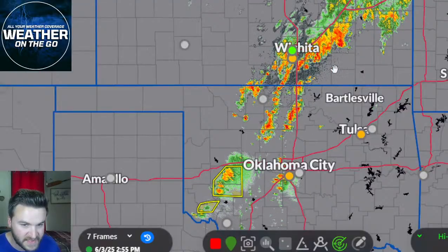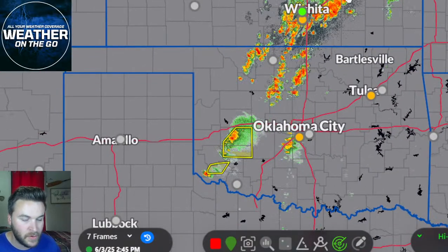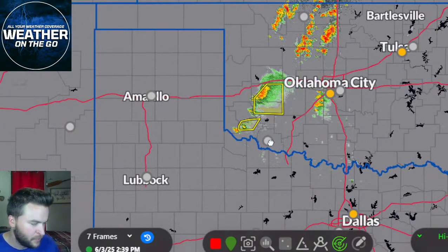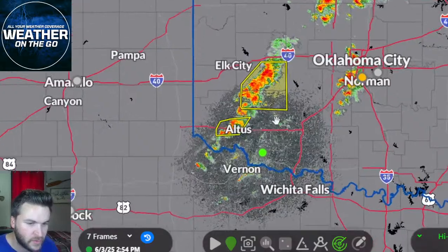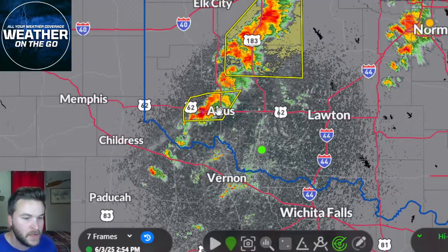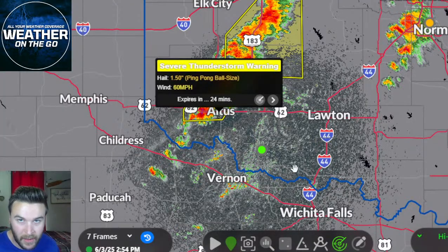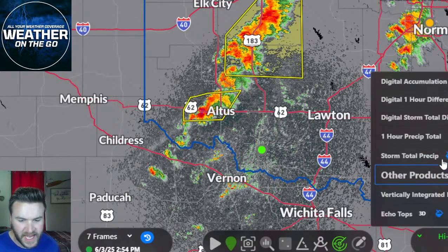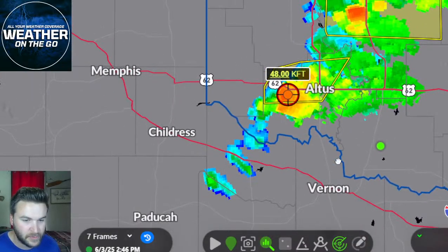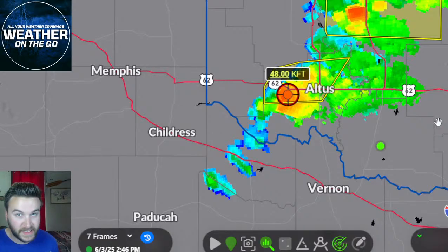So southeastern Kansas and northern Oklahoma are going to be most at risk for that here over the next few hours. Now, further down here to the south, we are looking at severe thunderstorm warnings here, again, west of Oklahoma City. This is in southwestern Oklahoma. We have a severe thunderstorm warning with 60-mile-per-hour winds and ping-pong ball-size hail in Altus. We look at the echo tops here of these storms. They are pretty tall down here, and the one west of Altus is approaching 50,000 feet. So that tells you that the taller the updraft, the more likely it is to produce some bigger hail. So that is something we're keeping an eye on.